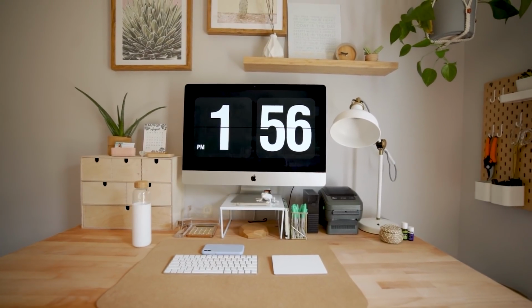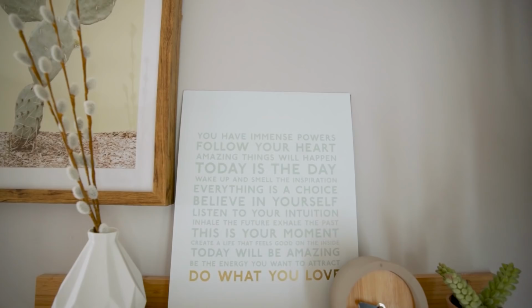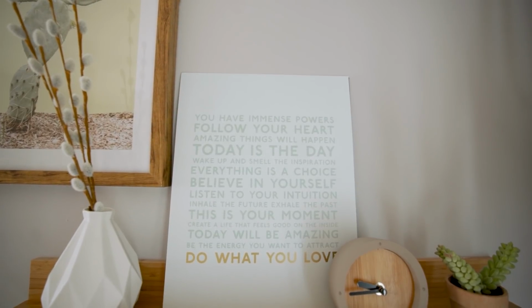So for the space, I wanted it to be a home office. You guys know I work from home, and I've been running my business for many years, and I never really had a space to just call my own here. And this space gives me creativity and good vibes.